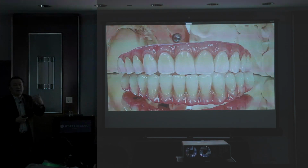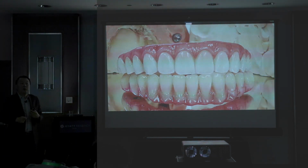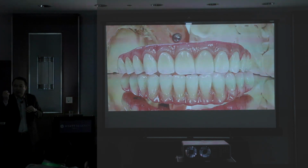So I developed a chrome cover on top of the zirconia crown. People ask me, hey, look, why do you make it two-piece? Why two-piece cement? You know why? I need a tensile strength. If I make the framework and the buildup directly, it's very rigid. So whenever they're grinding, you get the chip and it pops out.